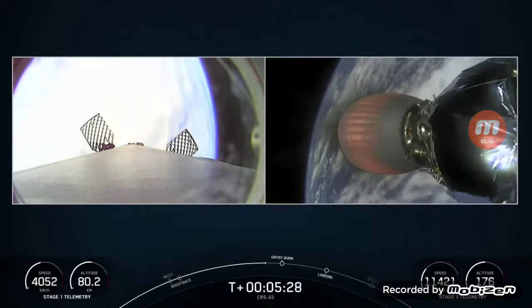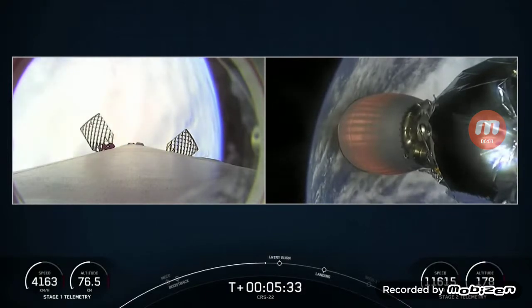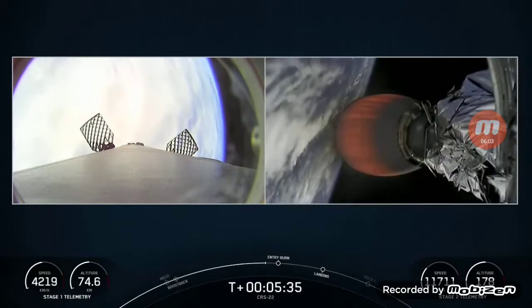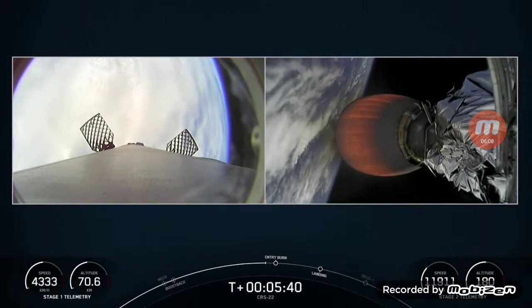The next major event coming up here for the first stage is entry burn. 3 of the Merlin 1D engines will ignite. Second stage burn continuing to look nominal. Second stage has a little ways to go. It won't be done with this burn until about the T+8 minute mark.